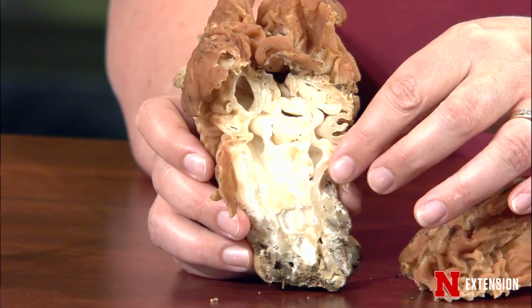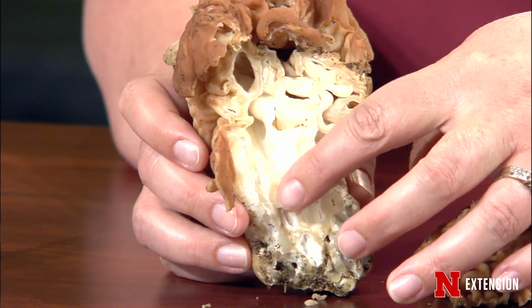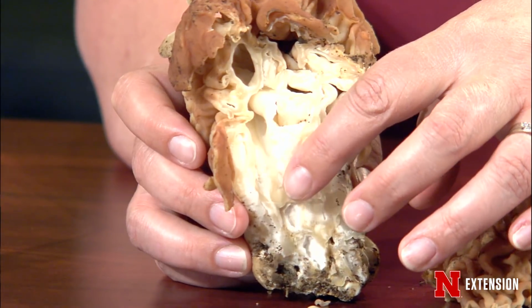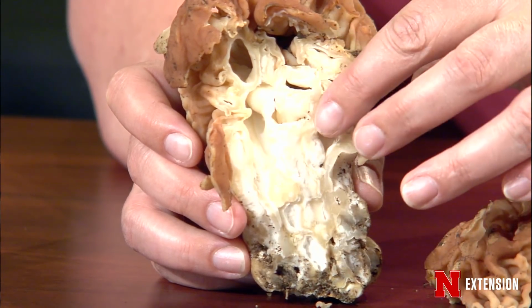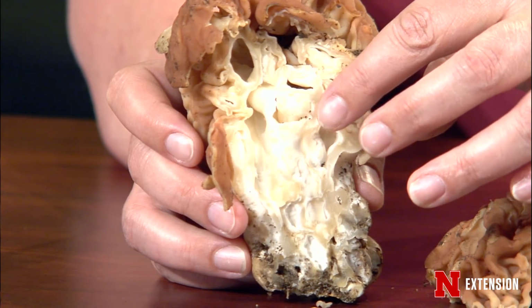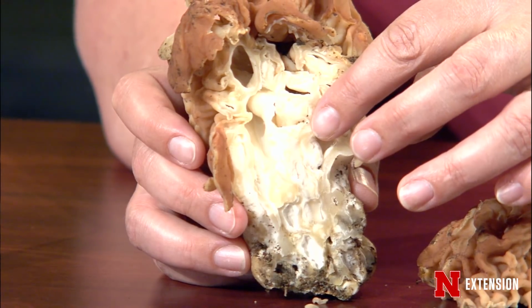If it's a true morel, it is hollow on the inside. So where all this meat is here, there'd be no tissue whatsoever. That is the quick, easy way to identify the difference between a morel and a false morel. But bottom line, if you're not sure what you are collecting, do not eat it.